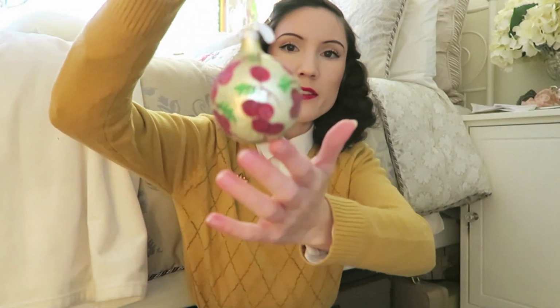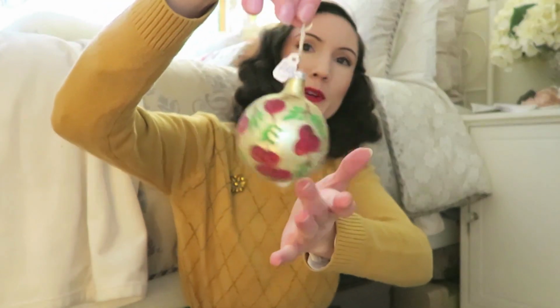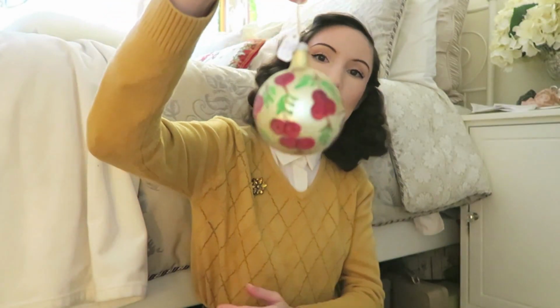I got an ornament, and it has all of these red berry type things, like cranberries. I'm probably going to put this on my tree after I'm finished filming this, but it's really, really cute. So this one was $4 and 25% off.